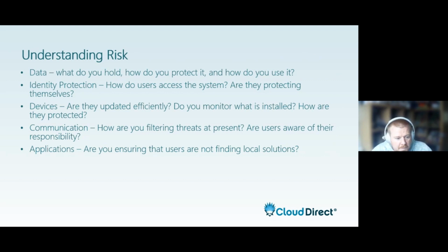And then from an applications perspective, are we ensuring that users aren't finding local solutions? What we often find is a security team, with the best will in the world, putting restrictions into what people can do with the tool sets, with absolute justification. And it makes a lot of sense. From an end user perspective, they're seeing that as a blocker in terms of trying to do what they do. So they'll find another solution.